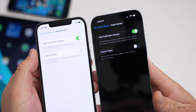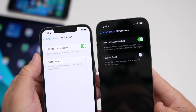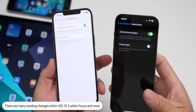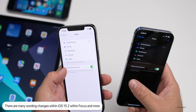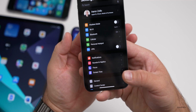You'll see before it said hide notification badges on the home screen apps. Now it says hide notification badges on home screen apps. Apps in your allowed notification list will continue to be badged. And so there is a bunch of similar wording changes throughout the OS this time. Much of it has to do with contacts as it's related to the App Privacy report.